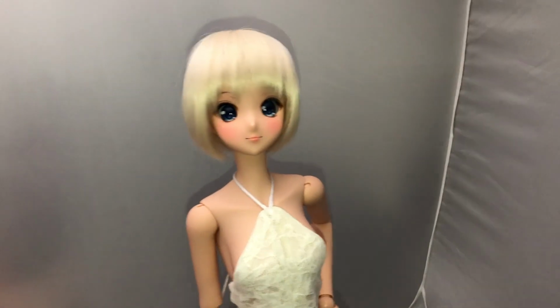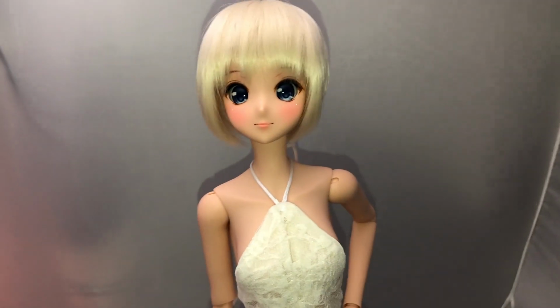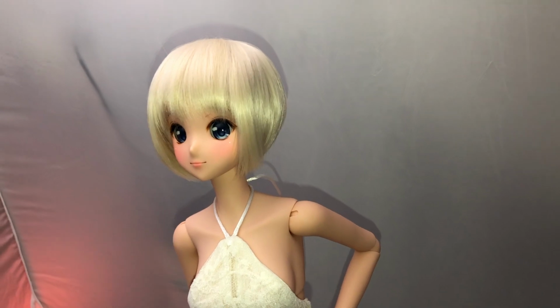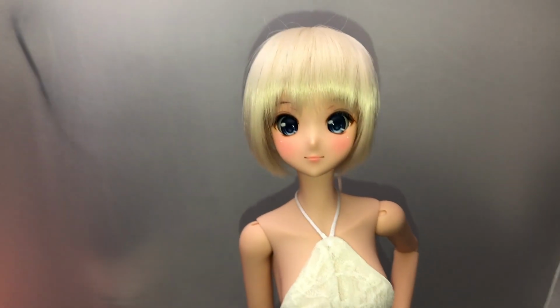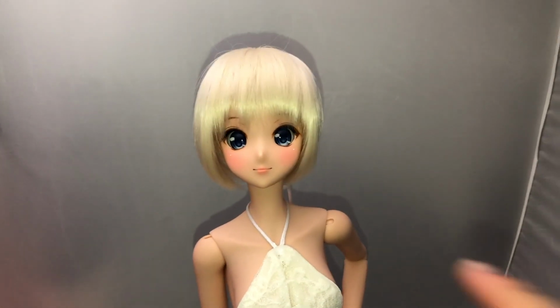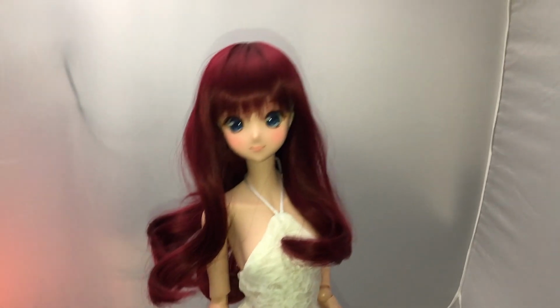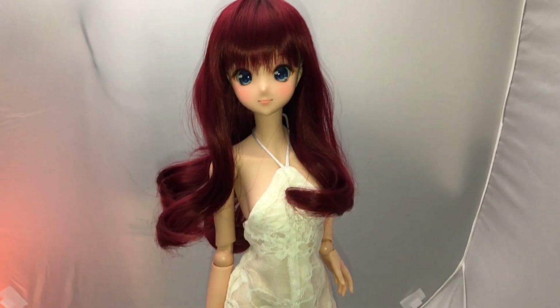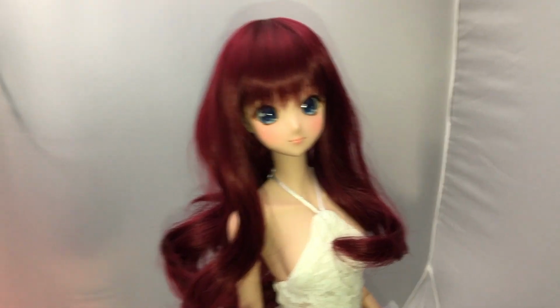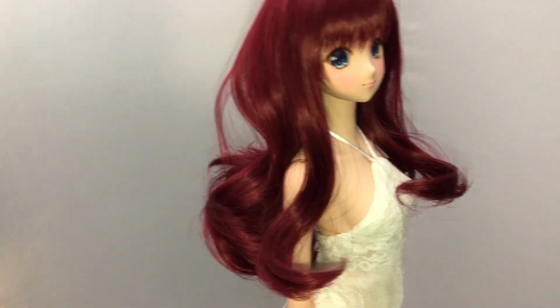Alright, so this is the next wig. This was from a Chaos bundle, so I think it's kind of limited edition now. I don't think they're making any more. But I really like it. I like how it really brings out the rosy cheeks. Just the Journey wig. I think it's the wine red mermaid wig. I don't remember. Let me double check. Yeah, wine mermaid wig. Came with my Journey. I like how it looks.